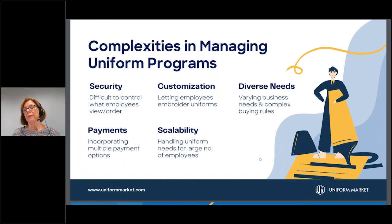whether it is the type of uniforms they're allowed to order, FR versus non-FR. Are we controlling color? If I'm a hospital, what color am I allowed to have based on the department that I work in? It's a security uniform, things like that. So really just making that buying process simpler by selecting the product specific to a job role. And then we're controlling the customization.